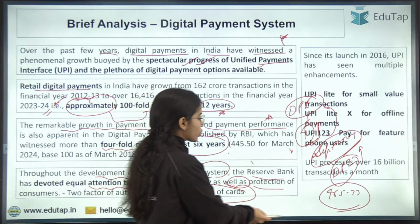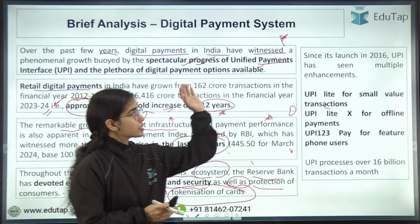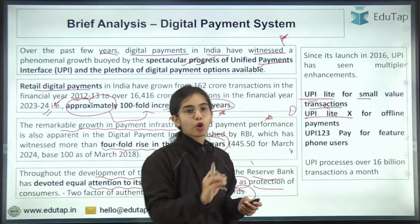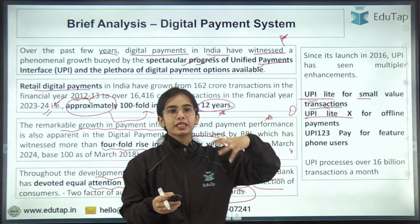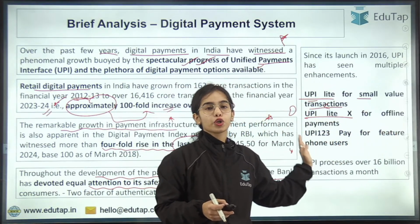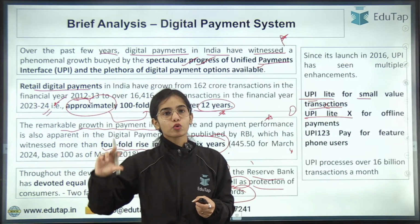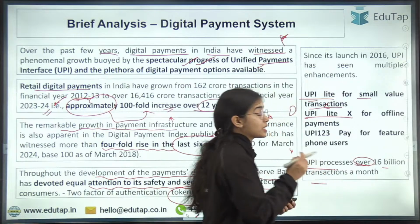Now, in the UPI domain, the ecosystem has further expanded. Since its launch in 2016, UPI has seen multiple enhancements. UPI Lite was brought for small value transactions. UPI Lite X was brought for offline payments, if you are going to an area where internet connectivity is not present or is very feeble. UPI 123 Pay was for feature phone users, people who do not have smartphones and use keypad phones. UPI processes over 16 billion transactions a month.